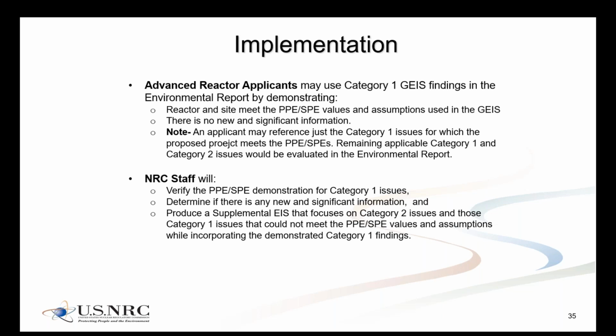And so currently, as part of the rulemaking process, Regulatory Guide 4.2 is being updated and Appendix C is being added, which addresses how an applicant might address the category 1 issues in their environmental report. And for the staff guidance, we're developing an interim staff guidance, or ISG, that discusses this. The last point I wanted to make, and I guess I've already said this, is that the GEIS is undergoing rulemaking, and the Commission has directed the staff to codify the findings of the GEIS into 10 CFR Part 51, similar to what was done for the license renewal GEIS.